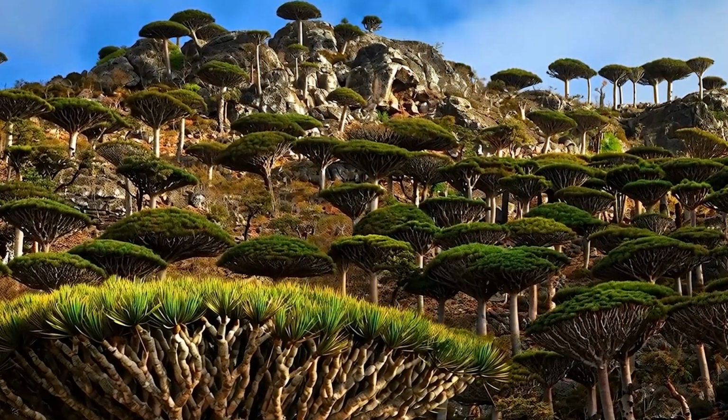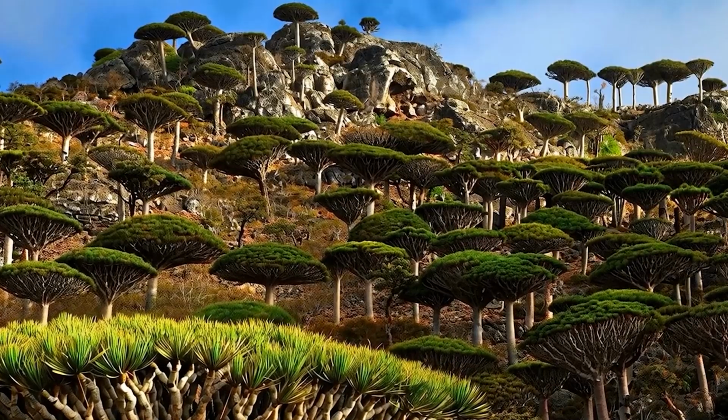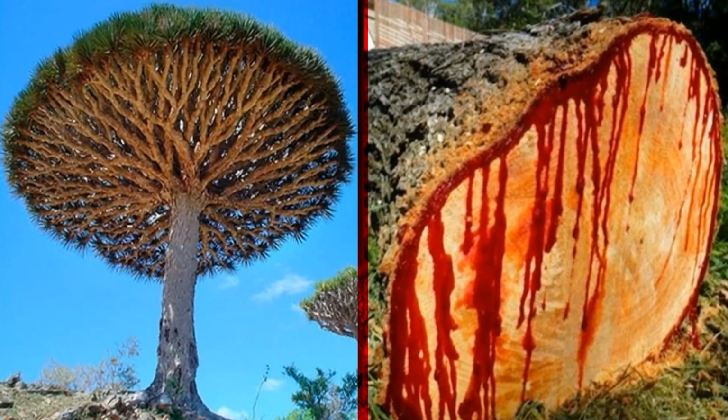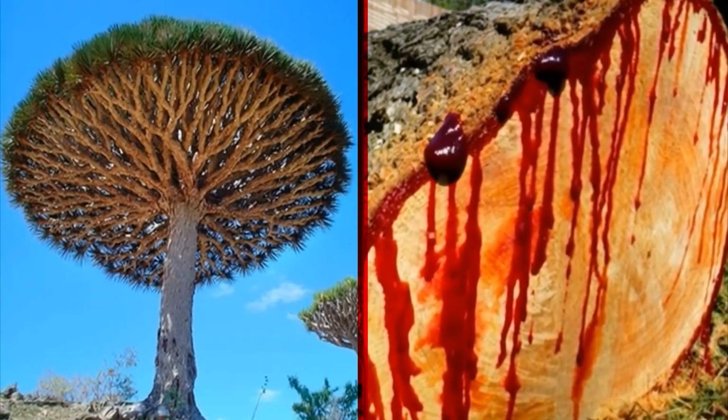Viewed from a distance, whole groves look like giant green mushrooms scattered across alien terrain, a living reminder of Earth's strangest botanical wonders.